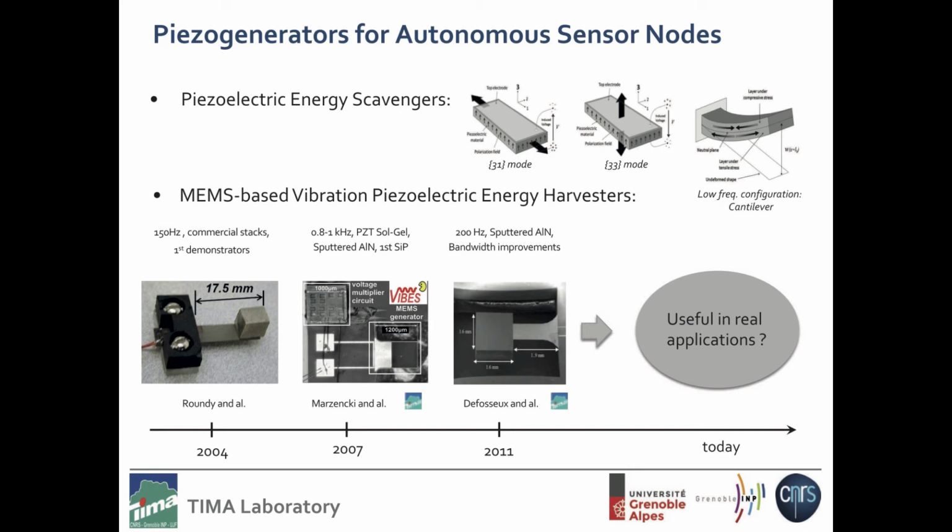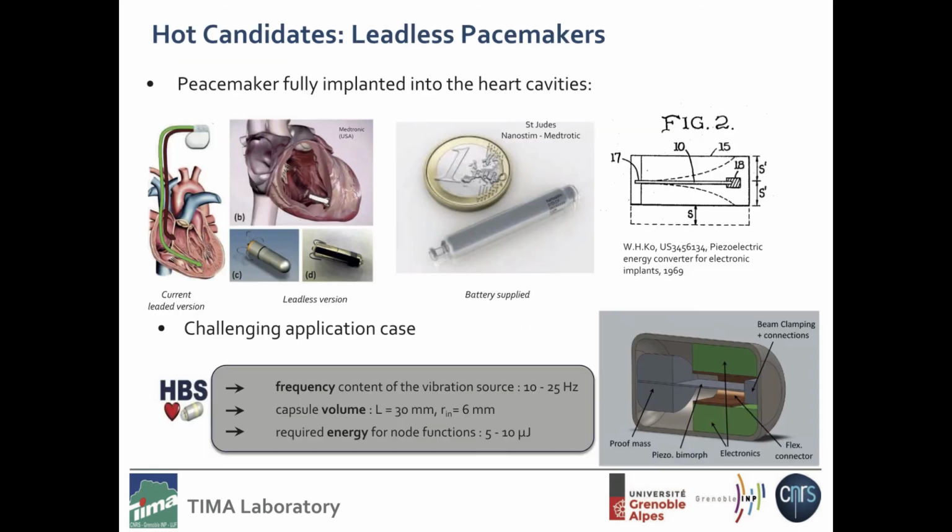However, if we look at the resonant frequency, it's clear that for some applications you are lower than 200 Hertz. So we decided to study this kind of generator. The project was the Heartbeat Scavenger.